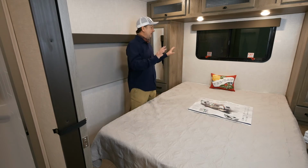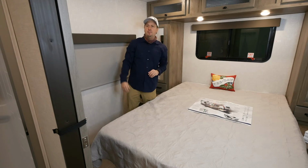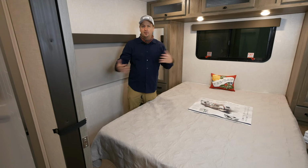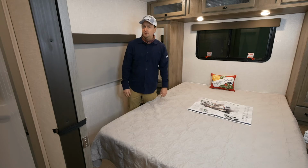This is really a nice bedroom, and it's private from the rest of the coach because you're split from the bathroom. So if you do have somebody there, they can't hear you, you don't hear them. So the 272 FLS pretty much has it all. We're going to show you the outside too. There's a few new features.